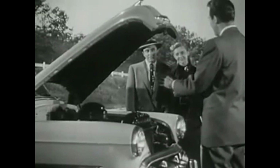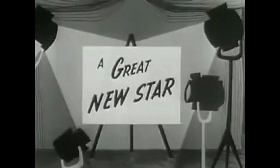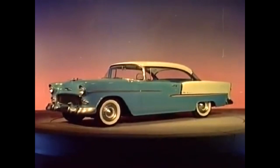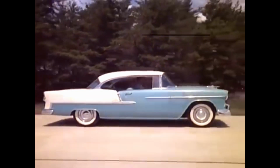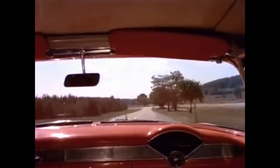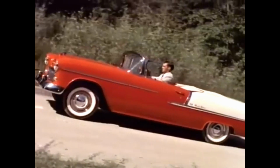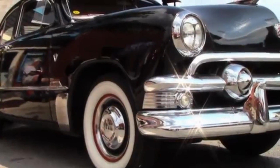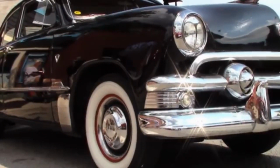In 1954, the public didn't know it yet, but in 1955, things were about to change in a big way. Styles were entering a new era with more power, more comfort and ride, and everything the public demanded in a new car. The shoebox look of the early 50s was changing rapidly.